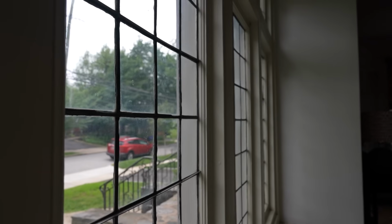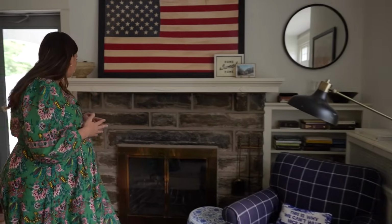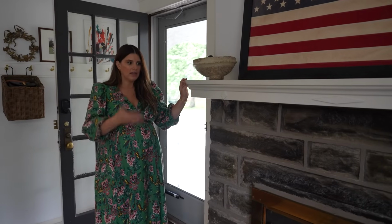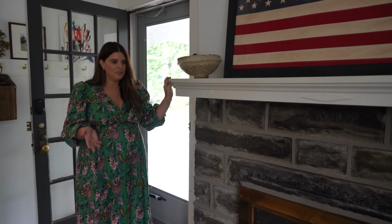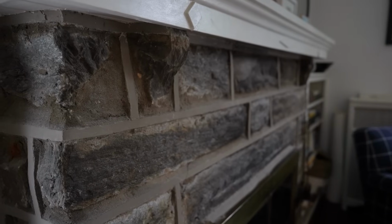So happy that we can keep them and try and really preserve the history of this house and how old it is, being over 100 years old. And then this is a classic Havertown fireplace. Really, most homes in this area have this kind of classic stone fireplace as a statement piece. I love it. A lot of people tend to sometimes cover them up, but I love the stone detail that it just adds another texture to a room.